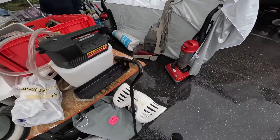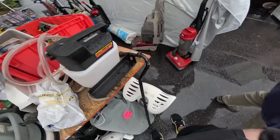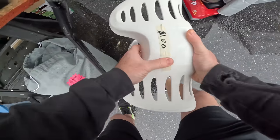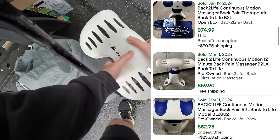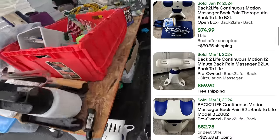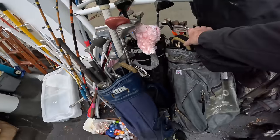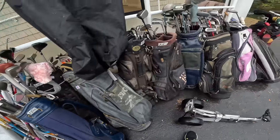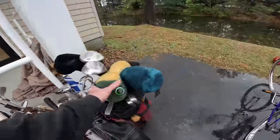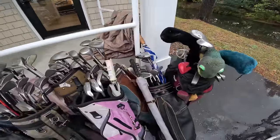Is this a dollar or $11? Man, thing is that it's probably full of water. I don't know how well those things are sealed up, but those things are actually worth a good amount of money. Custom built rods. That's a lot of golf clubs. But somebody's already been here. Look at the head cover. That's pretty funny looking.